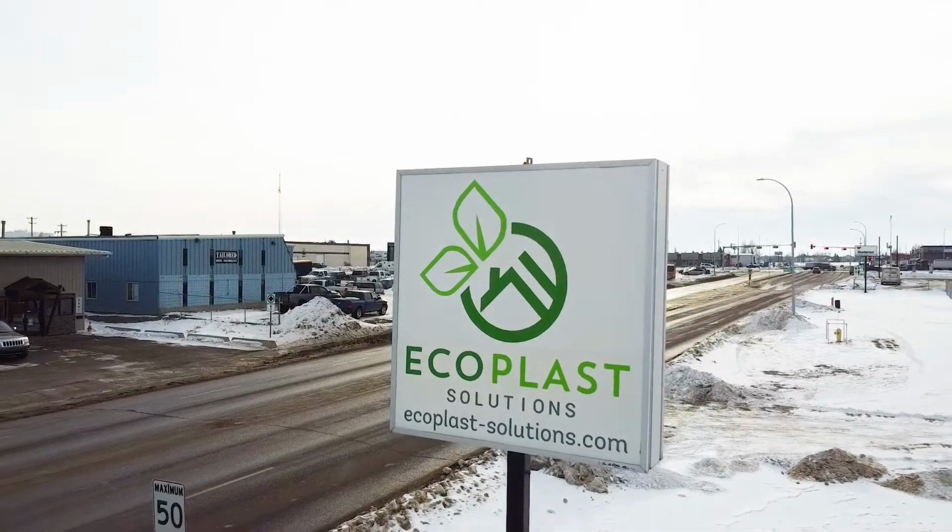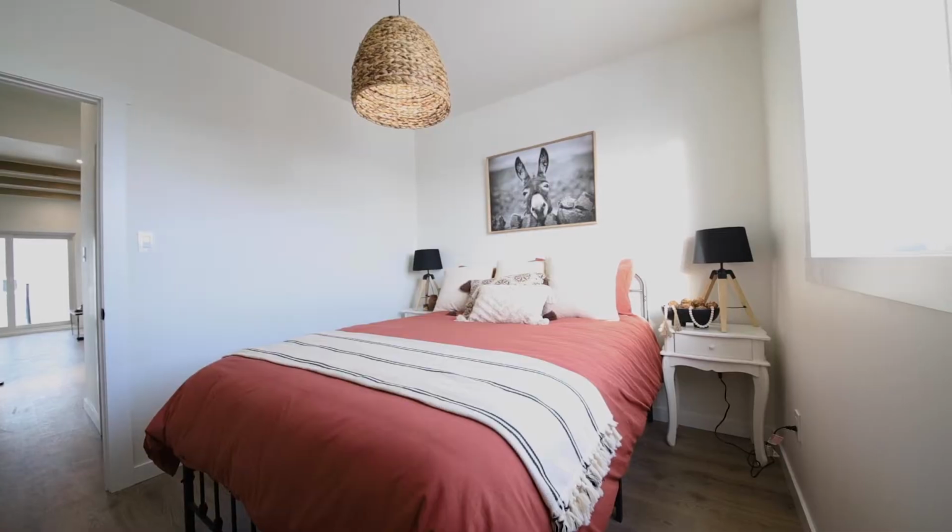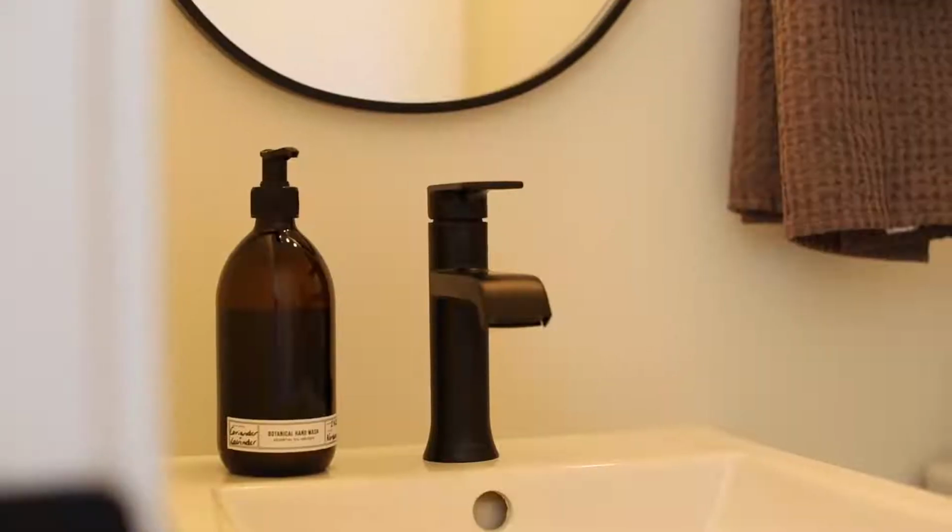Never would I have imagined that this beautiful home here is created with bottles. It replaces your framing, your insulation, vapor barrier all in one.